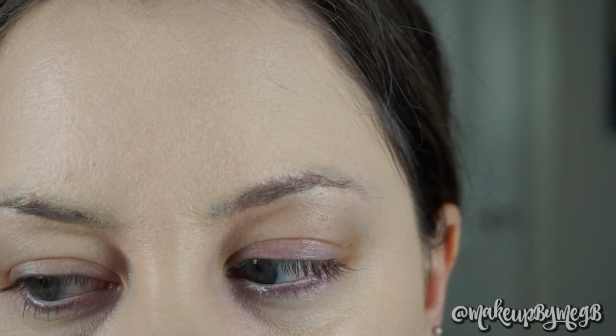And then my forehead, see if you guys can sort of see what I mean by it's patchy and a little bit uneven looking. But that's only if you're really close up to it, I feel like.